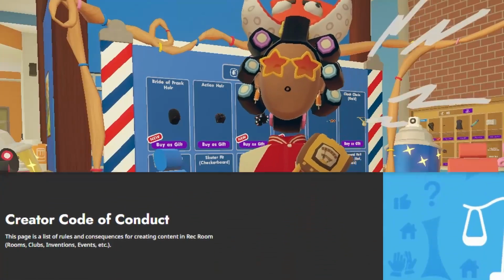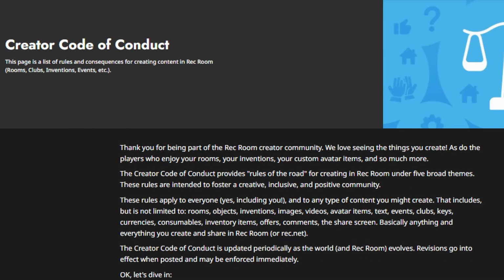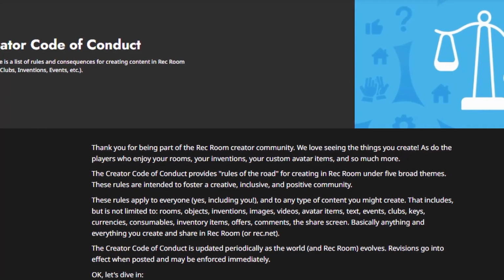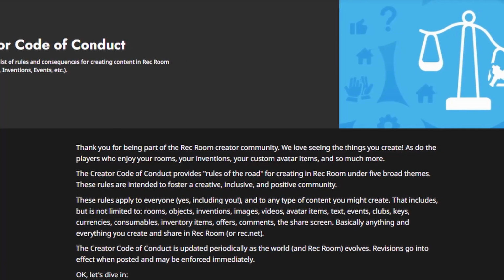Now, if you guys decide to actually check out the Creator Code of Conduct, I even like this little image that they have for this too, as they have like the little judgment thing, and then they have the maker pen on one side.